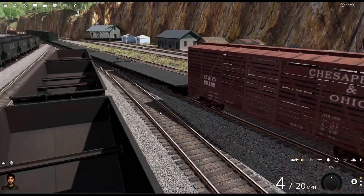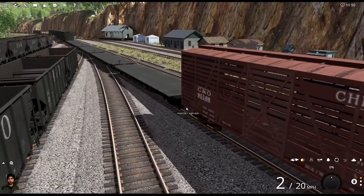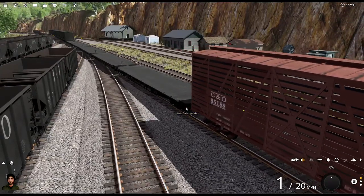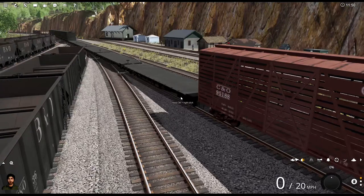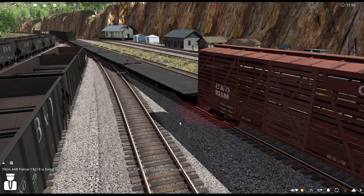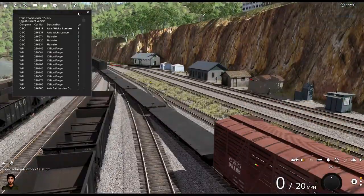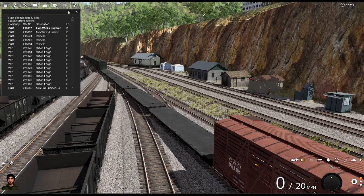Okay. Let's stop it right there. That's enough clearance. We have clearance, Clarence. If you don't know what movie I'm talking about, it's all right. So we're going to apply the handbrake. Yeah. Decouple. It's going to forget that I was operating this train, but I will remind it. And then we are going to back it up.